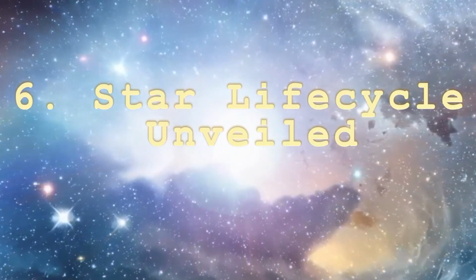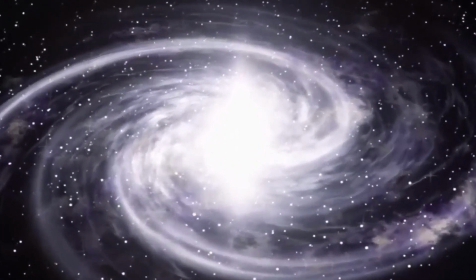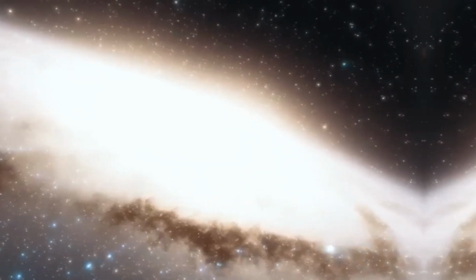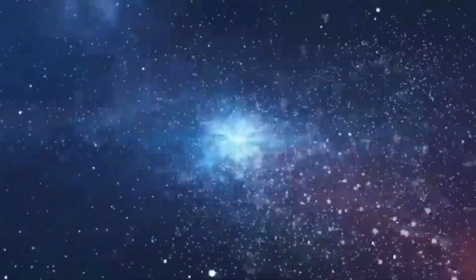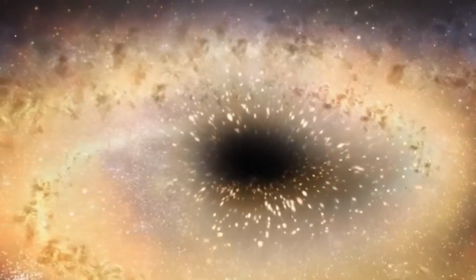6. Star life cycle unveiled. Clustered within NGC 3603, the vibrant radiation emitted by youthful, fiery stars collides with colder gas and dust. This collision ignites the gas, casting a luminous glow. The star's energy has also blown a bubble around the cluster, creating a gas-free region. Captured by the James Webb Space Telescope, the detailed image of the expansive galactic nebula NGC 3603 offers a composite snapshot of distinct stages in the life cycle of stars.